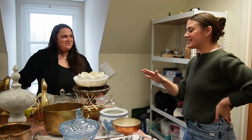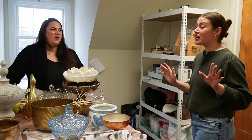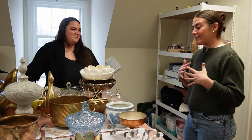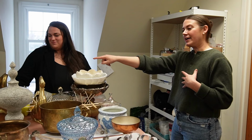This is going to be one of the first times where I'm going to have to hold back from keeping this. I do pretty good. You can keep one. I can keep one, and that's probably going to be that one right there. But I'm going to have to hold back from the shell, from the brass. Like the brass is going to be really tough.